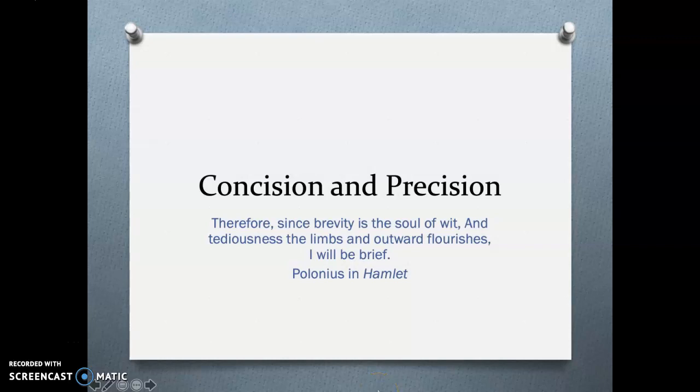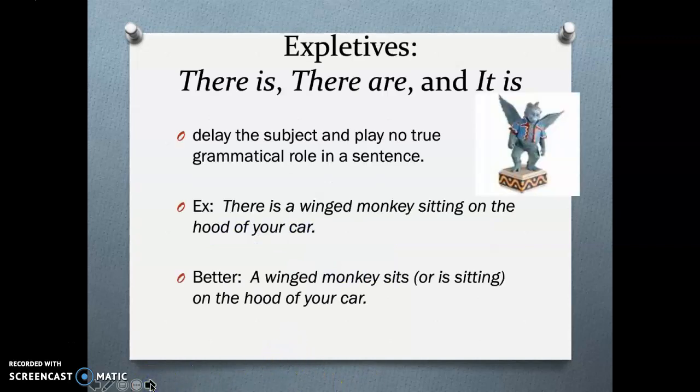Today we're talking about how to avoid empty words in our sentences with concision and precision. We want to do that by avoiding expletives, not the saucy kind, although yes, but we also want to avoid grammatical expletives, which delay the subject and don't really play a true grammatical role in the sentence. That doesn't mean that they're wrong, it just means that oftentimes we can tighten up our language by eliminating them.